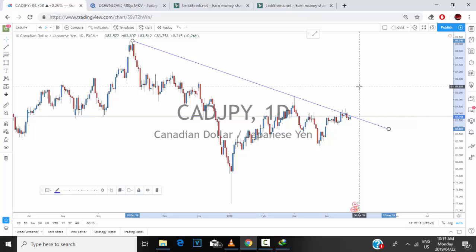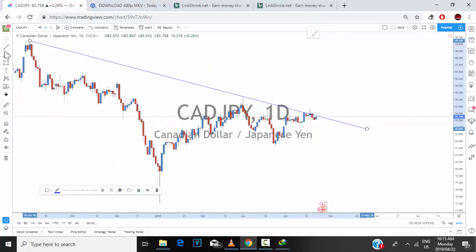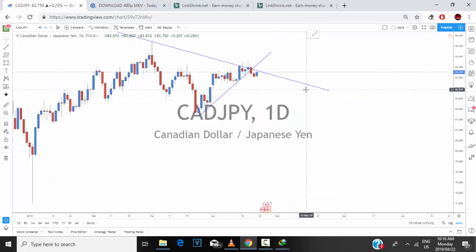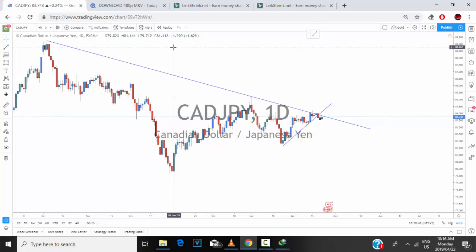Okay, there we go. So rather, let's see. Maybe I could use this. I think I'll fix it in the 4 hour. Basically, it looks like if this daily candle can close above this trend line again, we may be shooting up.